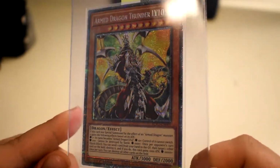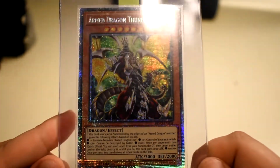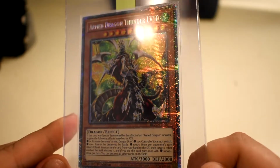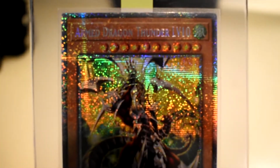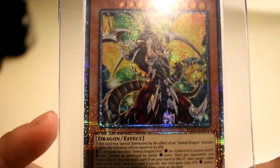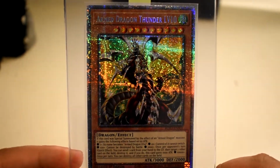This is my Armed Dragon Thunder level 10 Starlight Rare I own from Blazing Vortex. I'm really happy I was able to pick this card up for a good price at the time, but since then the card kept dropping, so now it's about the average price. I think this card is amazing. It just looks so pretty, and I'm so excited to get this slabbed up. Hopefully it'll get a good grade because I can't really find anything wrong with it, but these starlights are usually hard to tell. Maybe there's some scratch on it that I'm just missing, who knows.